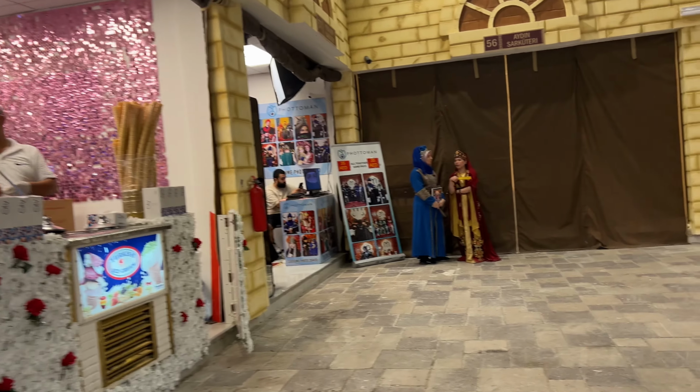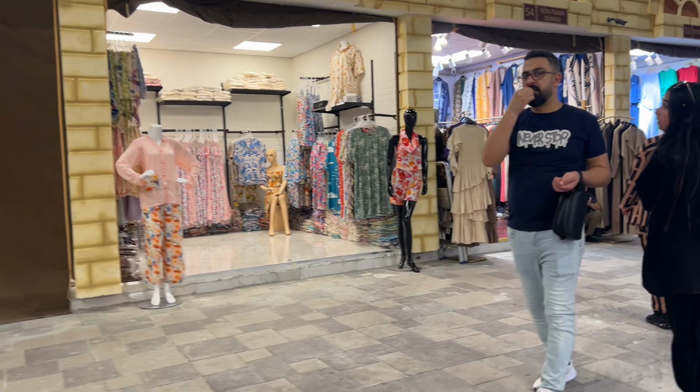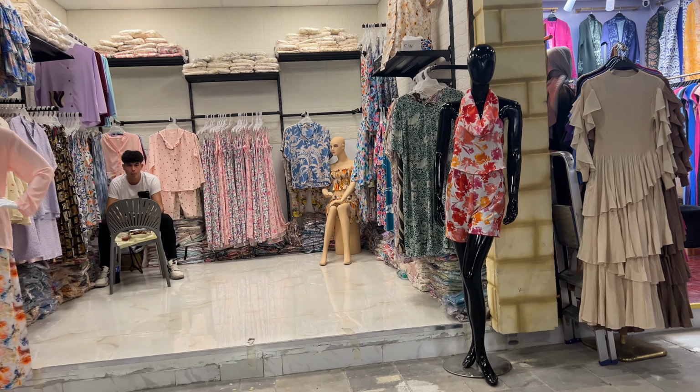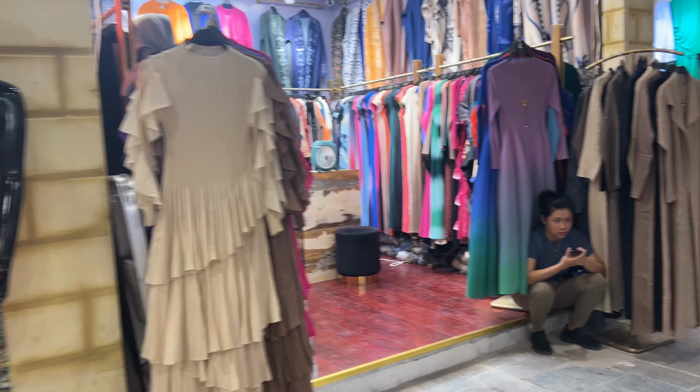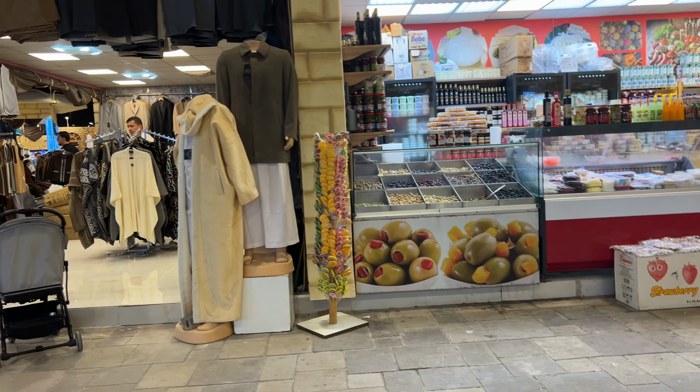Now, this is the Turkey section. Yeah, I can tell because of that photo booth in the corner. They're wearing Turkish traditional clothes. Turkey also has really nice clothes. Obviously, most of the modest clothes when you go to Turkey, they have such nice ones there.